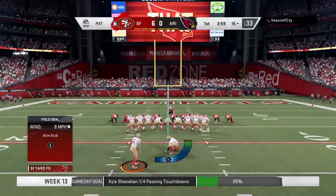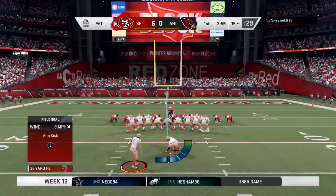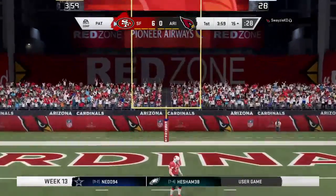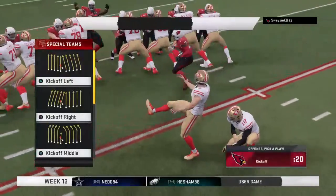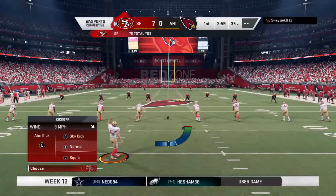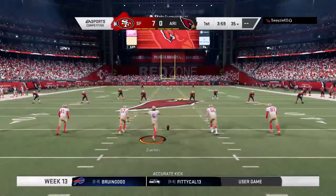Now Greg Zuerlein on for the extra point. And the 49ers grab a 7-0 lead. Makes the score Niners 7, Cardinals nothing. Now after the touchdown, it's Zuerlein. He'll kick it away.